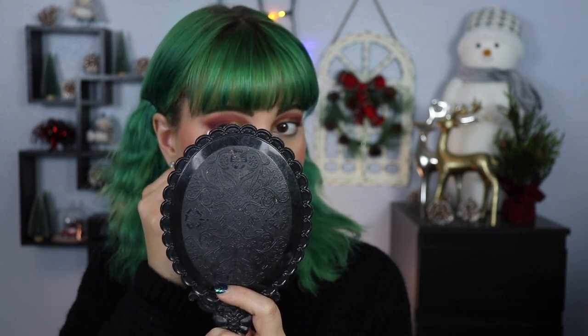So I'm gonna try to clean up the edges here a little bit. I'm just going to take a dry Q-tip and just really drag this up, because it'll remove a little bit of the color. I like doing this when I'm using different colors on my lower lash line, just so that whatever I have out here isn't going to mix into the color that I'm putting down.